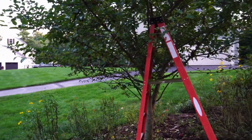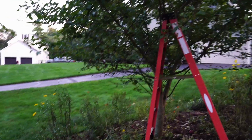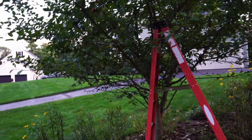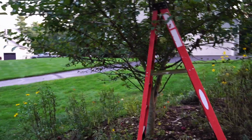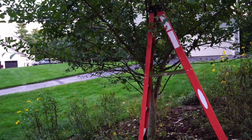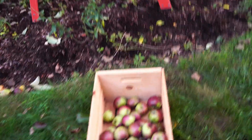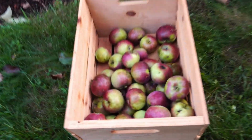And one of the great things about apple trees, besides all the delicious apples you get, is that they jive very well with meat rabbits. Meat rabbits absolutely love everything about apple trees. So we have a couple of nice little ways we can feed ourselves and give our meat rabbits a huge luxury.